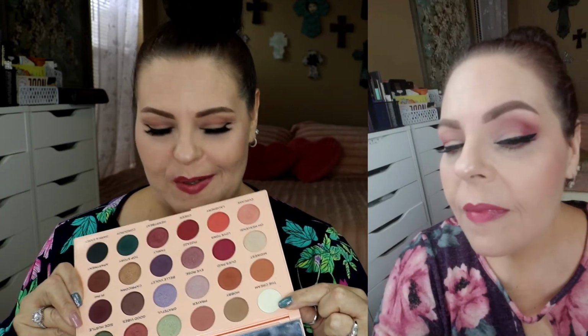The next look, I was really inspired by this peachy shade. I just really wanted to do something really warm but also smoky. And so I started off with the cream on my brow bone. I pretty much did that the entire time. There were times I did pull Oh Heavens in.